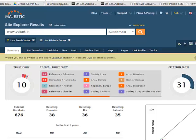So the first thing you want to check is your trust to citation flow ratio. Now there's no set number for this. The closer you can get to 1 or above, the better it is. But everything's relevant to the particular niche that you're in. So what you want to do is check the first page of Google for your main keyword, check the trust to citation flow ratio for all the sites on the first page, and then that will give you an idea of what Google considers acceptable in that particular niche, in that particular market. Now, it's all relative to what your competitors are doing.